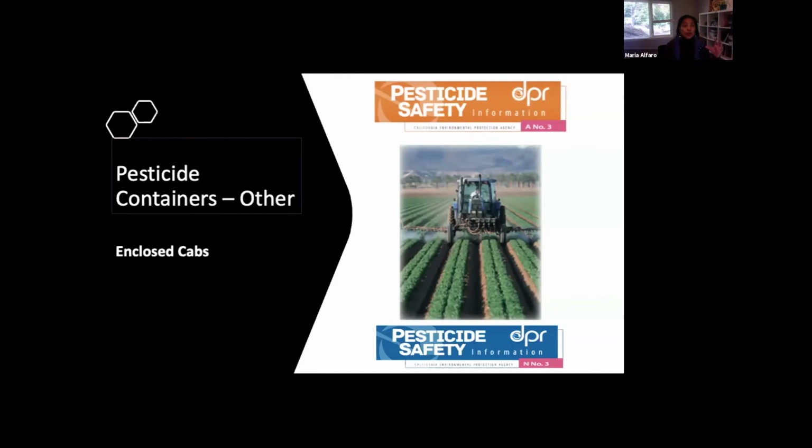Make sure that you do have your PPE ready to put on when you get out of the enclosed cab, okay? I highly recommend that if you find yourself in a situation where you need to use a product with a closed mixing system, that you get a hold of the PSISs and read up, because the PSIS A3 and N3 have very detailed information that can help you and ensure your safety when you're applying these types of chemicals or products, I should say. Okay.